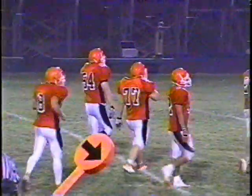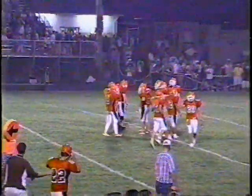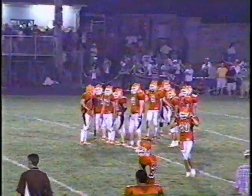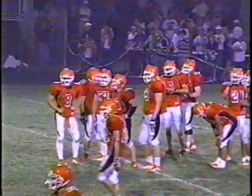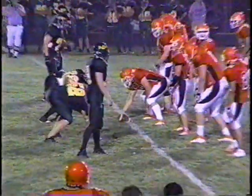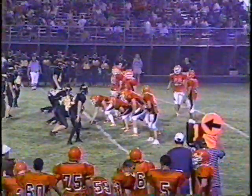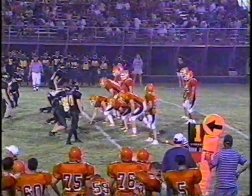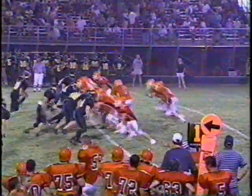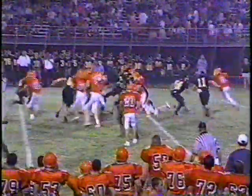14-0 Nelsonville-York. Buckeyes will take over 1st and 10. Looks like they'll be on their own 41-yard line. Timeout on the field. Again, 15 seconds to play in this third quarter, and the Buckeyes lead it 14-0. Buckeyes 1st and 10 on their own 40-yard line. Maybe the final play of the third quarter.